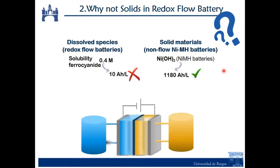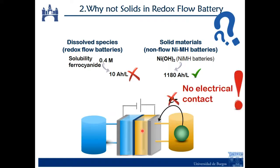So by definition, the electroactive species, the energy storing material, is stored in an external reservoir. So basically that means we will need to confine our solid material in an external reservoir. This external reservoir is centimeters or even meters away from our electrochemical reactor. That would mean that there will be no electrical connection. There will be no way to charge and discharge these solid particles. So this is the conventional belief, let's say.